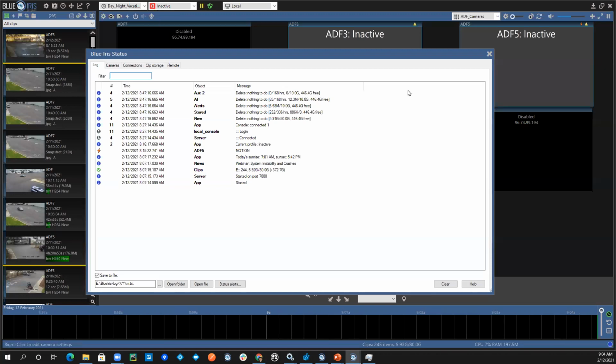Okay, I have a question about video. If you go and look at a recorded video and it says video corrupt, what is that indicating?